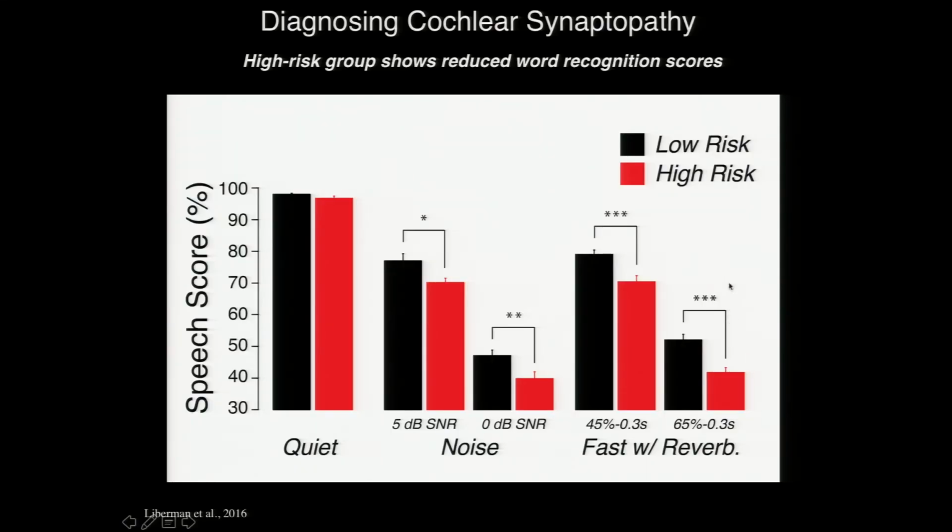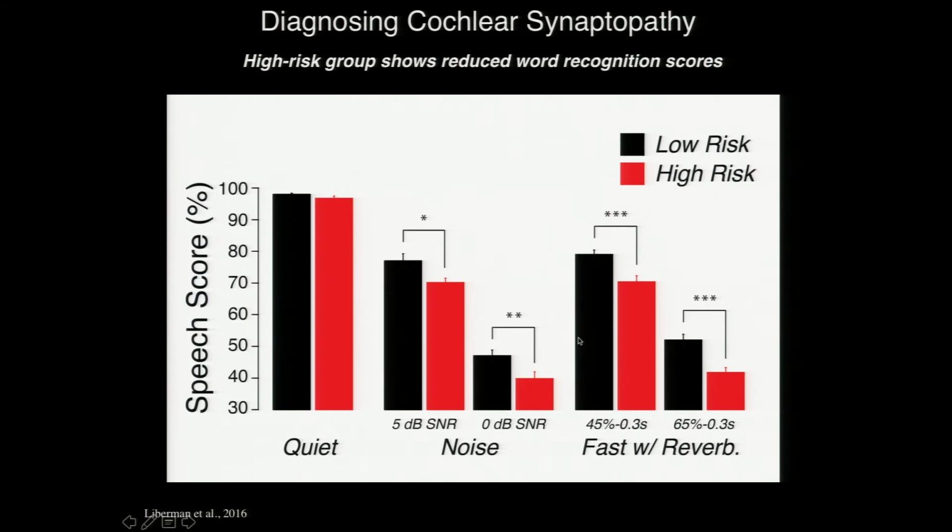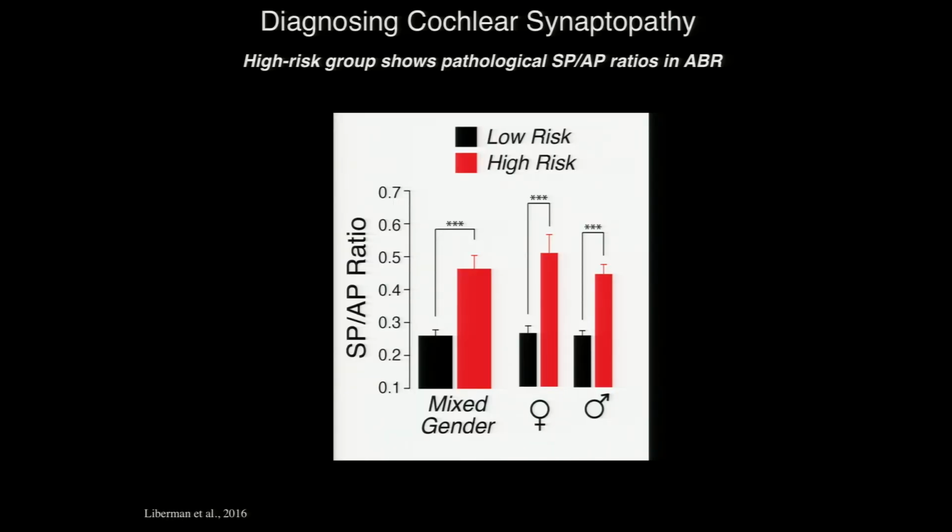At any rate, you can see absolutely no difference in their word scores in quiet. But for all of the other conditions, the different signal-to-noise ratios and the different speed and reverberation ratios, the difficult tests where even the best people don't do anywhere near 100%, there's a statistically significant difference between the groups. So normal audiograms, statistically significant difference in their word recognition scores, and a difference of a factor of 2 in their SP-AP ratios in the direction that is consistent with primary neuronal degeneration, right? So if the hair cells are okay and the nerve fibers are not, the AP should be smaller, the SP should be unaffected, so the SP to AP ratio should be higher in the folks that are abusing their ears.